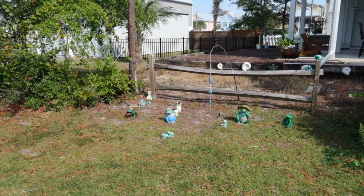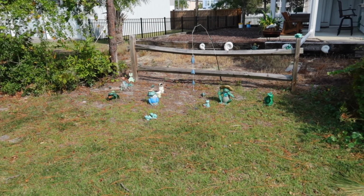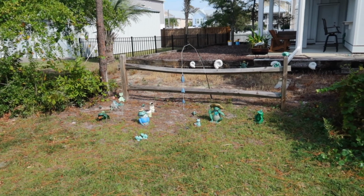As we're riding along the Greenway, we happen to come across this little fishing pole, and you've got these little frogs sitting out here. I thought that was kind of cute.